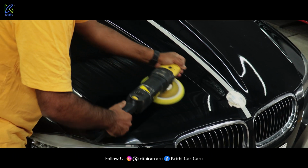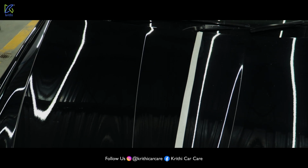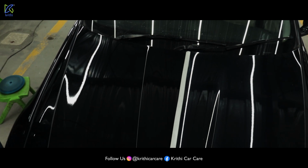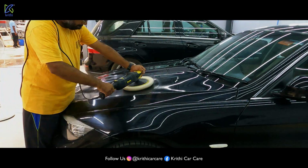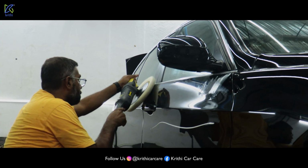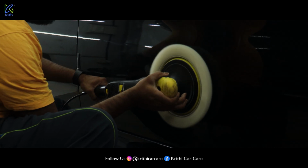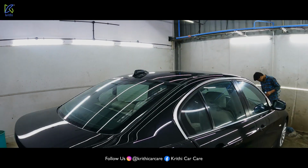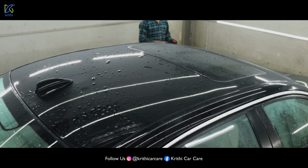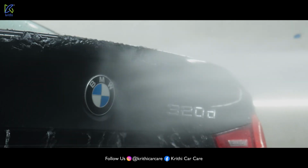Post sanding, we have to thoroughly polish the entire car, and in this car we will do a 3-step polish. Once polishing is done, we will again wash the car and clean all the residues, and once cleaning is done, we will then apply the ceramic coating for the car.